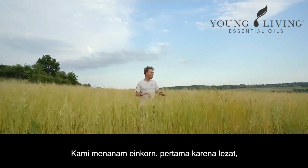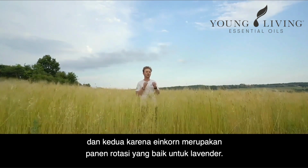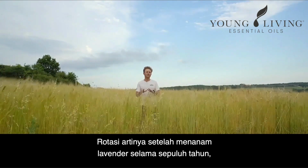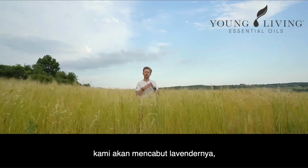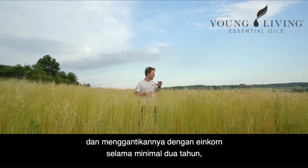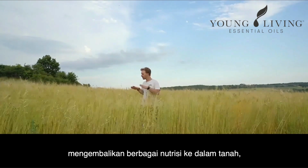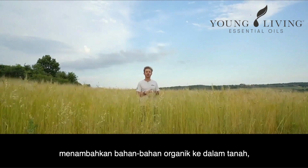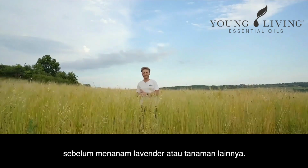We grow einkorn first because it's delicious, and secondly because it's an amazing rotation crop for lavender. Rotation means that after we've had lavender in a field for a maximum of 10 years, we will take the lavender out and we'll plant einkorn for at least 2 years, bringing back different nutrients to the soil, adding organic matter to the soil before planting lavender or another crop in it.